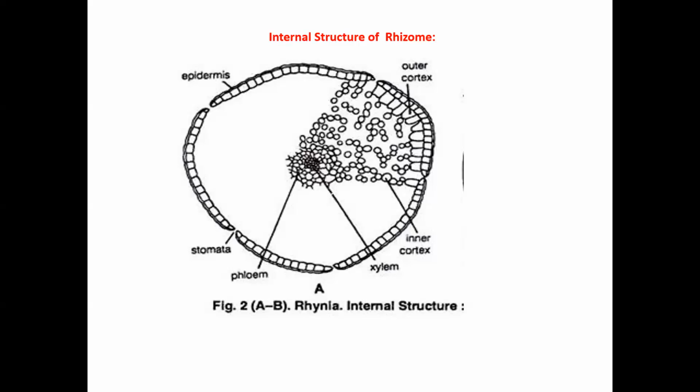The endodermis and pericycle layers were absent. Centrally present is the stele. It is a protostelic type, that is, the pith is absent and the xylem is surrounded by phloem. The xylem consists of tracheids only. It is the exarch condition. Phloem consists of elongated thin walled cells with oblique end walls, and the xylem is surrounded by phloem. So this is the internal structure of the rhizome of Rhynia.